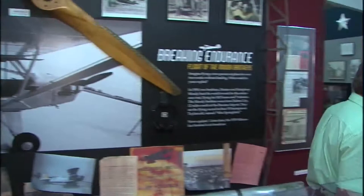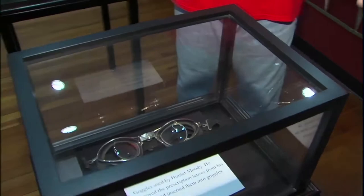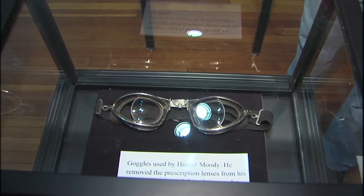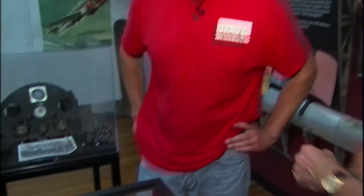Let's take a look over here at the goggles that Hunter Moody used. I love this because if you have prescription glasses and you're going to be looking through these goggles for 2 weeks, you want to be able to see what you're looking at. So he took his prescription lenses out and installed them into his goggles for flying, which is interesting. You know the folks that loaned these, didn't you? Yes, Tom and Mary Davey. Tom would be Hunter's stepson.